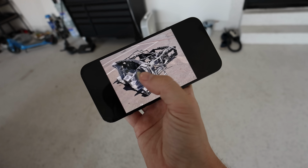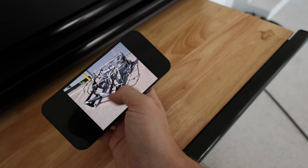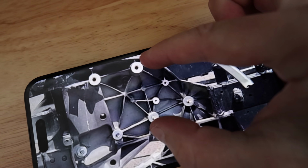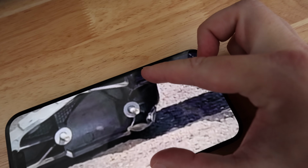Now I'm going through all these photos and I'm looking at it like, this is it. Obviously there is some damage here on the front end substructure, but that doesn't matter to me because the part that I need, this part right here, is the passenger strut tower, and I'm looking super close. I'm like, that looks flawless, that looks flawless. This might be it. And then out of the corner of my eye, I see that.